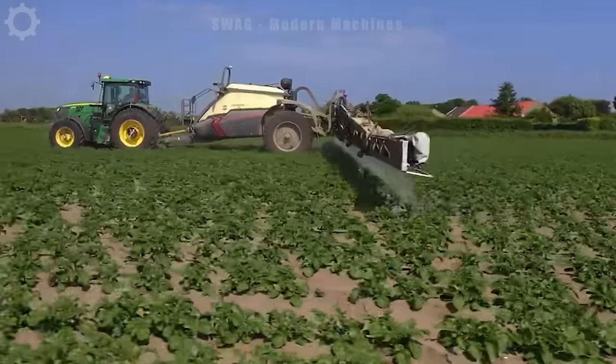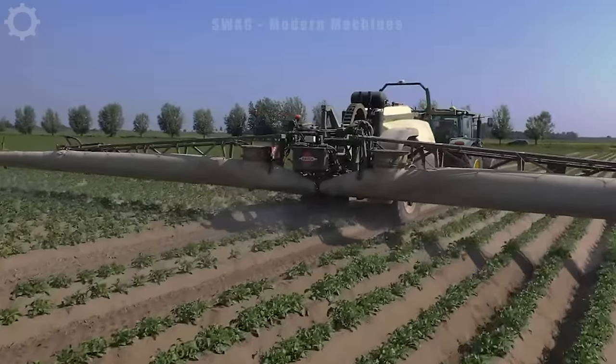Have you seen such a wonderful plant watering and spraying machine? On the outside, it's very big and long.